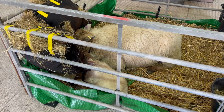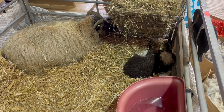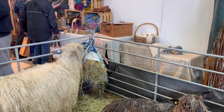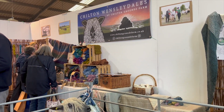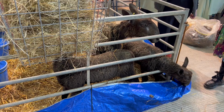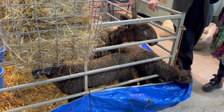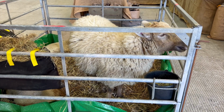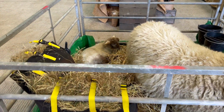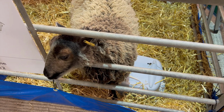These next few clips, just a montage of lots of lovely sheep. These 2 were Icelandic. I think these were, the sign's going to tell us, Wensleydales. These were Angora goats. Lovely little lambs. They were all so chilled as well. I feel like if we bought the sheep from the farm, they'd be so skittish. But I did get to say hi to a little Shetland.